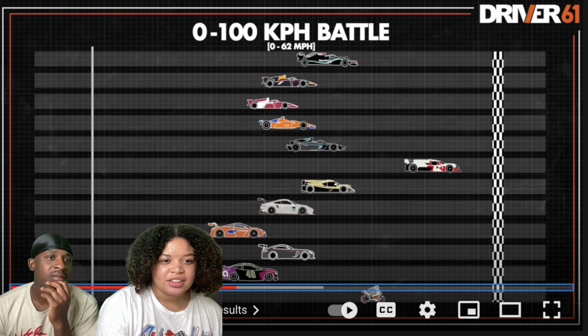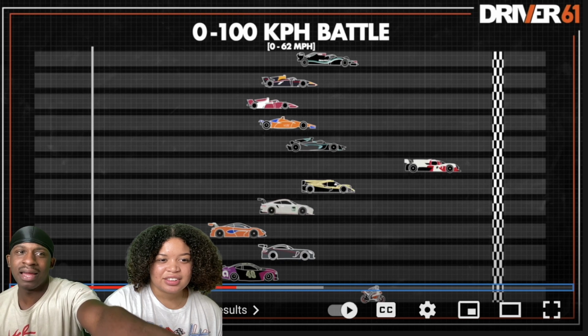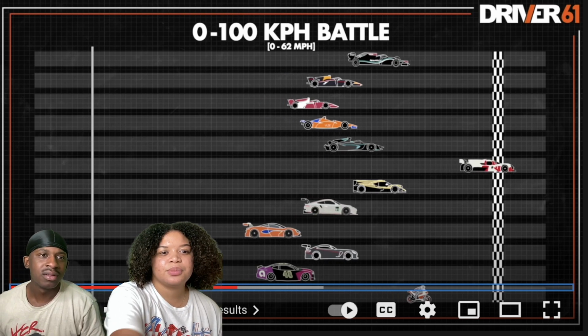I didn't even see that. Formula 1 car is kind of in the back. That one not in the back, top one, but that one's a Formula 1.